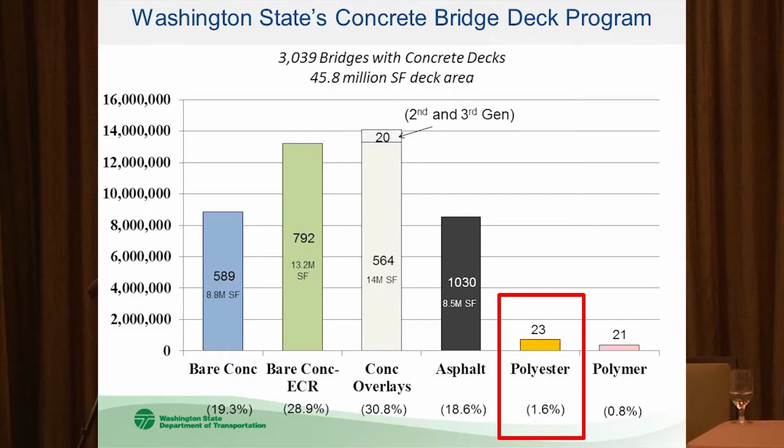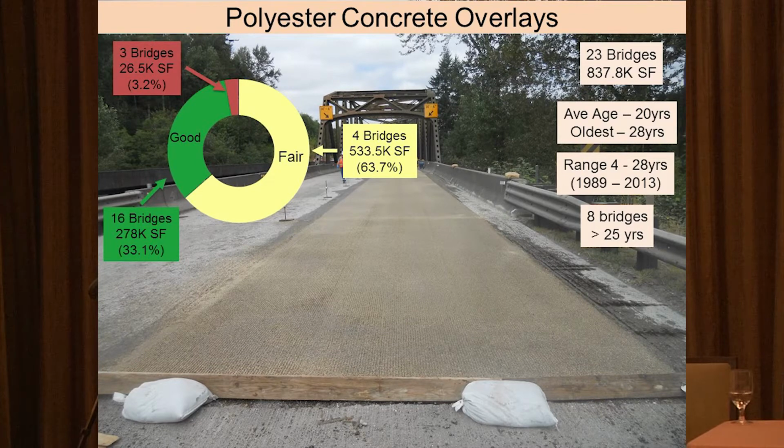Polyester. So we've been doing polyesters since I think the mid-'80s. The average age is 20 years old. The oldest is 28. We got 23 bridges now with polyester. 3 of them are now in poor condition, with 4 in fair condition.